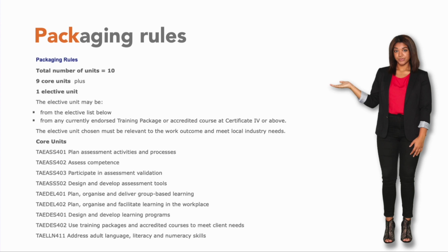If we look further into packaging rules, we can see that electives may be selected from the list below the qualification core units, or from any currently endorsed training package or accredited course at a particular level. In this case, it says Cert 4 or above because this is a Cert 4 unit. However, you may see packaging rules that allow for AQF levels below and above the qualification level that is endorsed. However, in all cases, the elective unit chosen must be relevant to a work outcome and meet local industry needs.